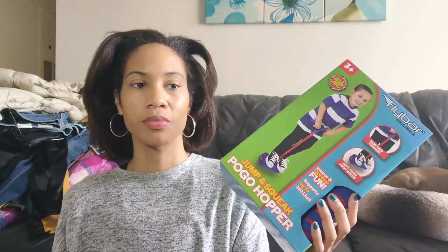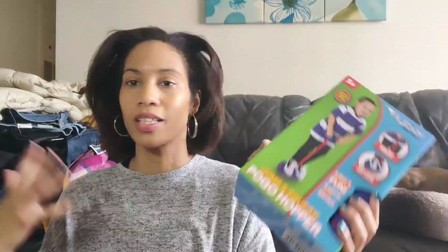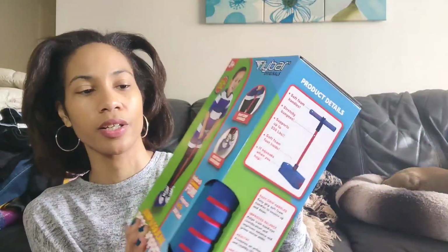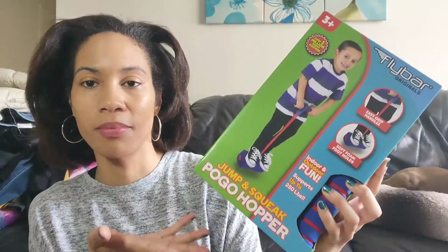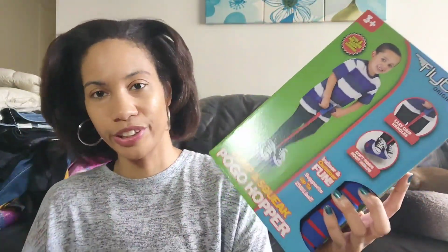He has a trampoline. Sometimes he just stands there bouncing, you know, like kids, they have a lot of energy. So I figured something like this would be good for him. I figured something like this would probably wear him out because he gets to use his energy and everything.